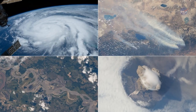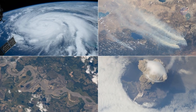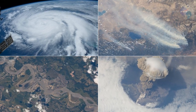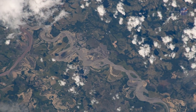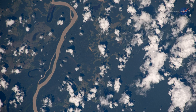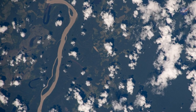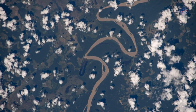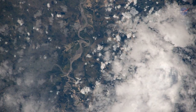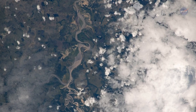The crew can also be asked to capture an event like a hurricane, wildfire, flood, or volcanic eruption. This image shows flooding in Colombia. Wenzel says it was one of a series of photos that was used by international first responders to update their flood maps. As a result, they launched an operation to rescue the inhabitants of local villages who were stuck in place due to rising water.